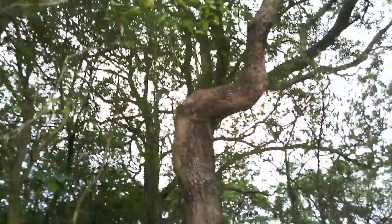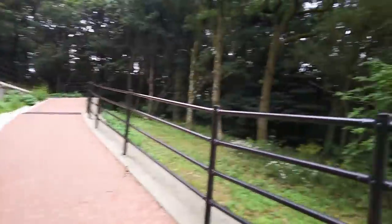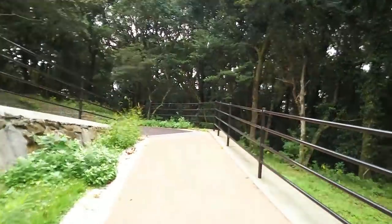You can tell this area is really well taken care of. There's tons of benches, there's lunch benches. Really well taken care of railing, and even this is a wheelchair ramp, which is something you don't usually see too much.